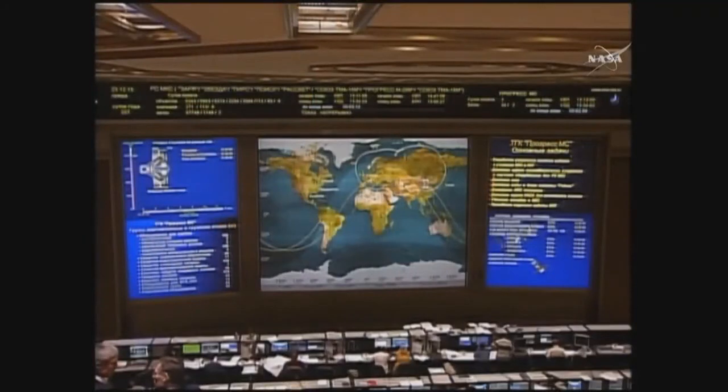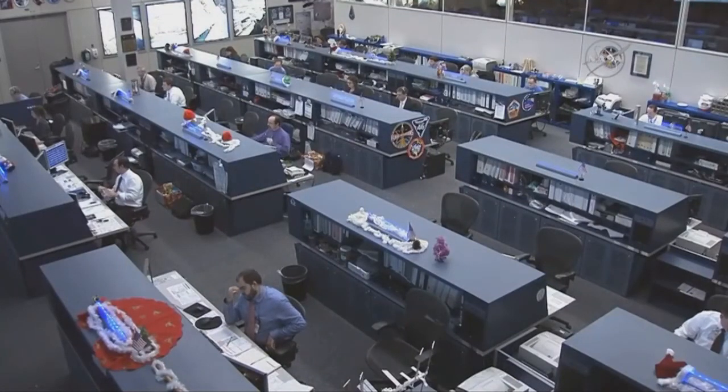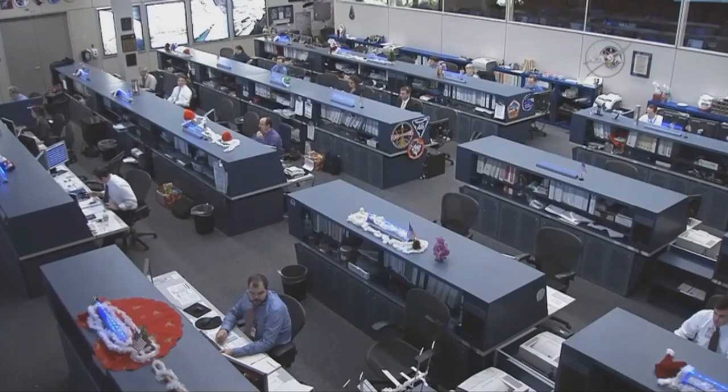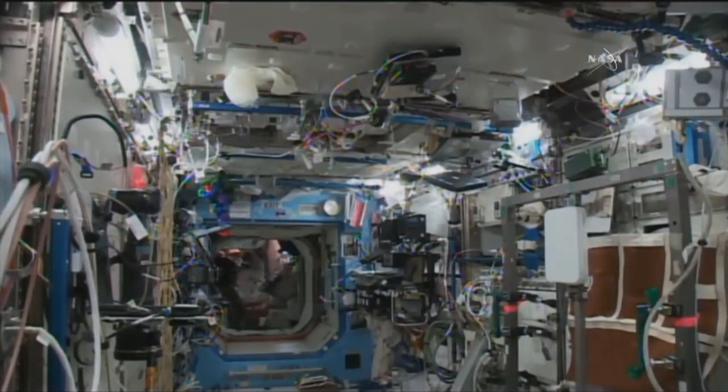Here in the flight control room, the visiting vehicle officer, Tom Erkenswick, informing Flight Director Zeb Scoville that the Progress hooks are in fact closing as planned. This will form a hard mate between the Progress and the Pirs docking compartment, after which a period of leak checks will be performed by cosmonauts Sergei Volkov and Yuri Malenchenko in the Russian segment of the International Space Station, the precursor to the opening of the hatch to the Progress and the start of the unloading of all of the cargo being brought to the station on this unpiloted vehicle.